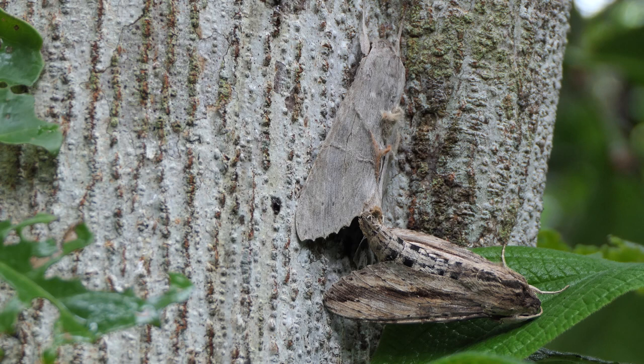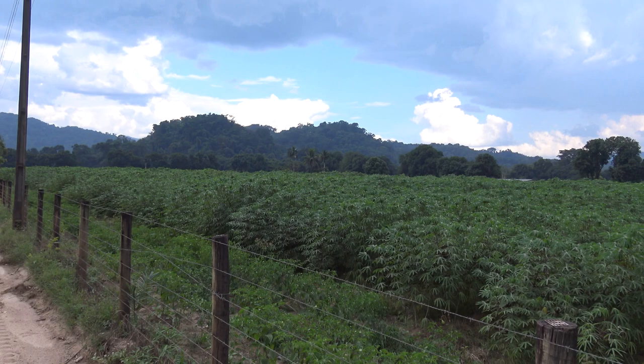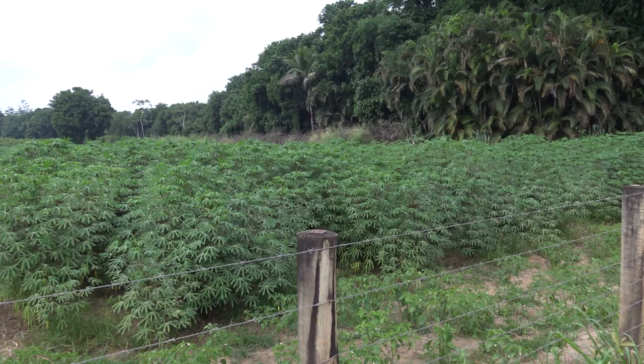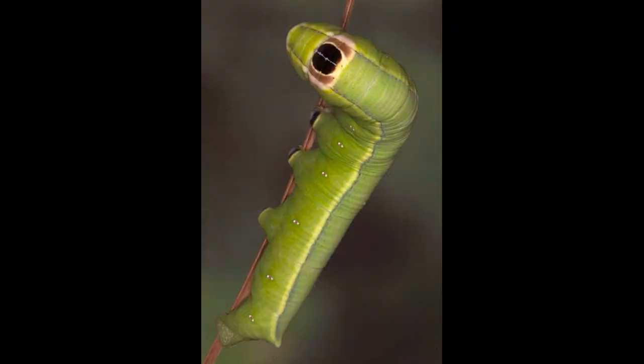This species is considered to be a pest on food crops. And this insect mainly attacks cassava or Manihot esculenta, but also rubber tree, Hevea brasiliensis, and sometimes pawpaw or Carica papaya, but also other species of Euphorbia such as Euphorbia pulcherrima.